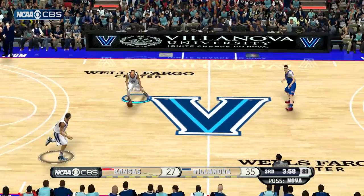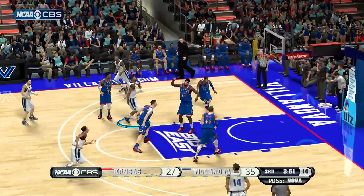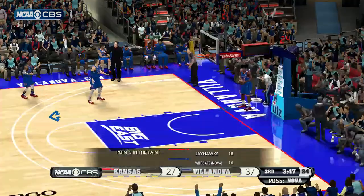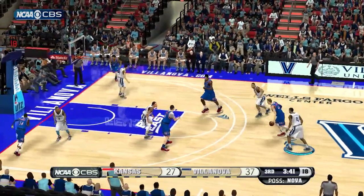Gotten all but one of the three-pointers to go down in this game. They've gone 7 of 8 so far. 11 feet away. Green for 2 points. He's got 12. Boy, they are just destroying them in the paint. You could say that again, Steve. The defenders just aren't aggressive enough down low.